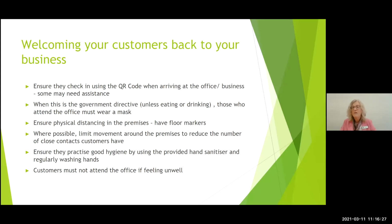So all of that information you need to be able to have ready to go so that you can share that with your customers, so they also feel confident that you know what you're doing.